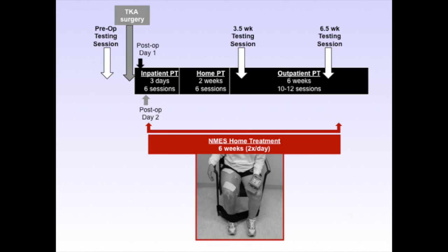But we decided we wanted to apply neuromuscular electrical stimulation early after surgery, within the first 2 days, and we conducted an efficacy trial in a group of 66 individuals who were randomized to receive NMES or not. They received the NMES units before surgery, but they didn't use them extensively until after surgery. They received them before surgery just for familiarization purposes and baseline assessments. They had their surgery, and then they received inpatient therapy, home therapy, and then outpatient therapy. The group that received NMES received that in addition to their normal therapy. For 6 weeks, they were asked to use the neuromuscular electrical stimulation twice a day.